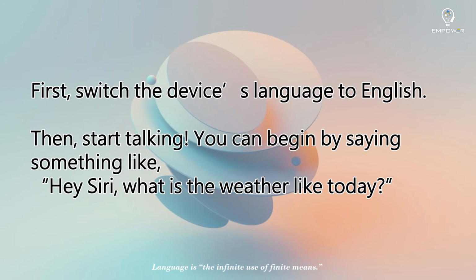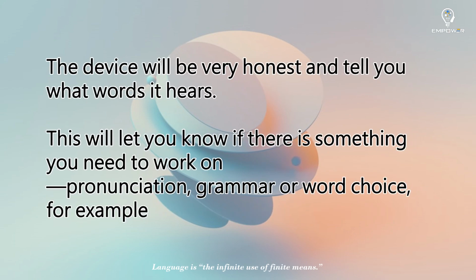You can begin by saying something like, "Hey, Siri, what is the weather like today?" The device will be very honest and tell you what words it hears. This will let you know if there is something you need to work on, pronunciation, grammar, or word choice, for example.